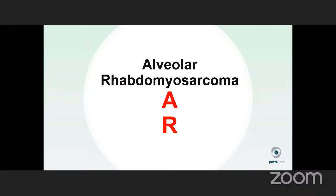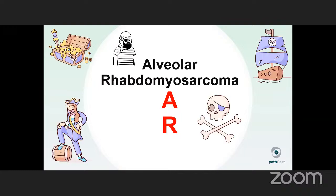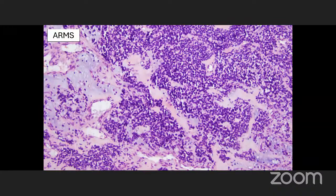And the other thing that makes me think about as I look at AR is I think about this might be a pirate's favorite tumor, you know, AR. It's an alveolar rhabdomyosarcoma. Anyway, okay, so I'm going to stop doing pirate imitations and we'll get to the pathology. The other funny thing about it is ARMS. That's the abbreviation is ARMS, which kind of conjures something else in mind.